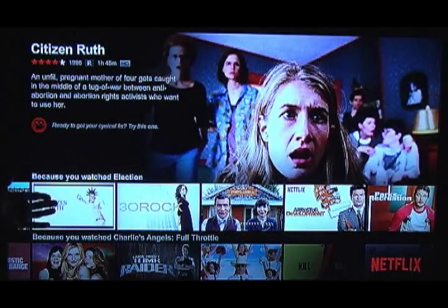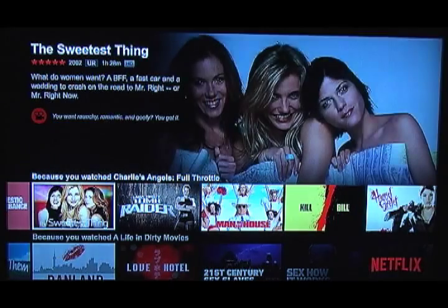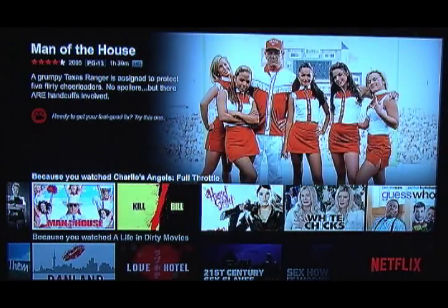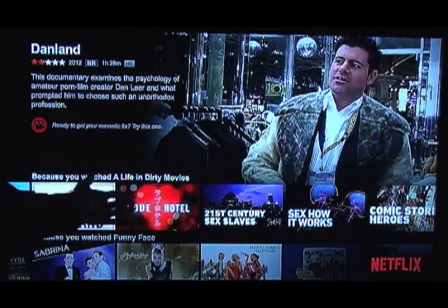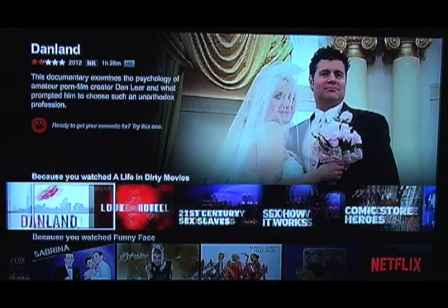Because I watched another movie called Election, all these other associated movies are in a category. And because I watched Charlie's Angels: Full Throttle, all these female action flicks come up. Tomb Raider, Man of the House, Kill Bill, White Chicks. Because I watched A Life in the Dirty, because you watched A Life in Dirty movies, all these come up.